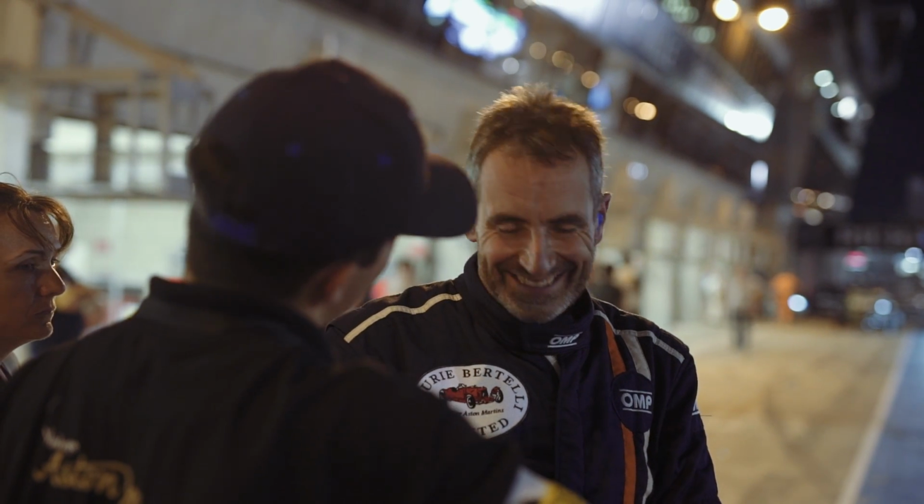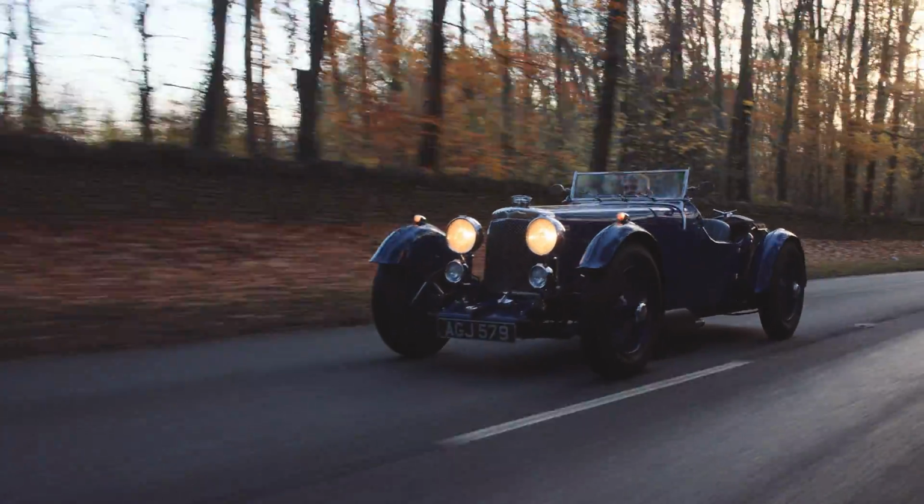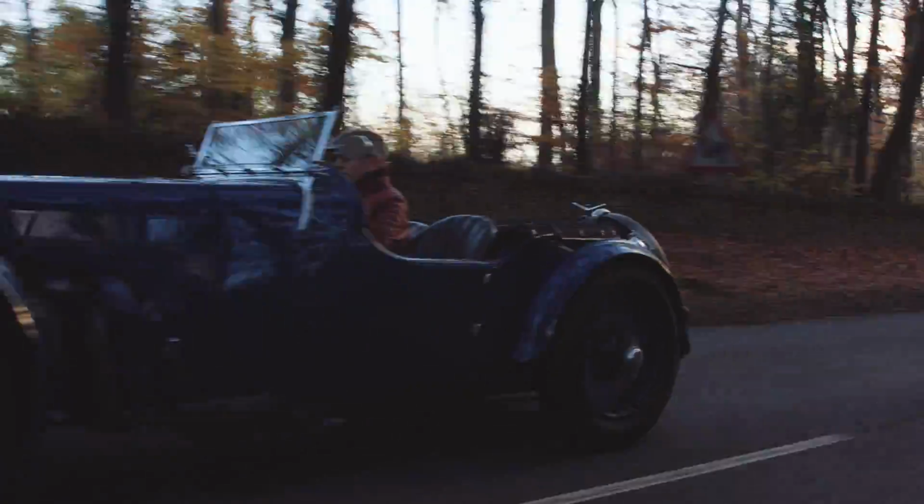The reason I love driving them is pretty simple. It brings a smile to your face. It's just a great feeling to be involved with a car of this beauty, with the engineering integrity that went with it at that time.